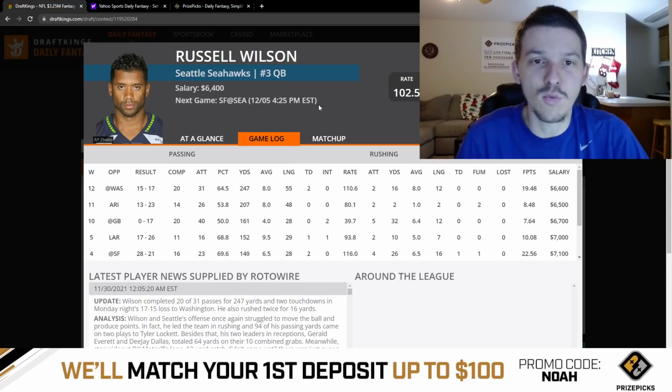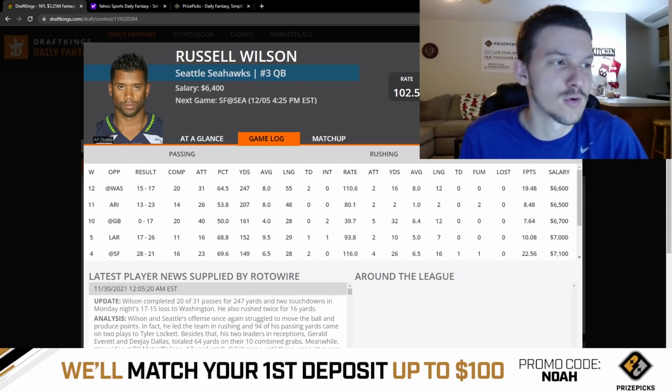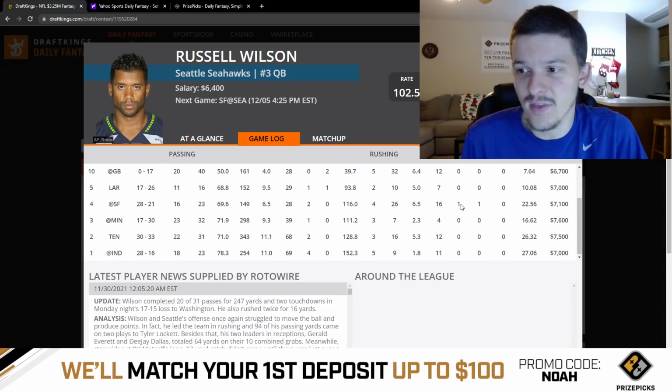If nobody's going to play Russell Wilson this week, and right now he's not really projected for any ownership. His ownership, let me see, I think it's in the single digits. Yeah, Russell Wilson's projected for 2% ownership. I know he's been really bad lately, but 2% ownership on Russell Wilson at only 6,400. This is a guy that we were paying over $7K for at the beginning of the year.